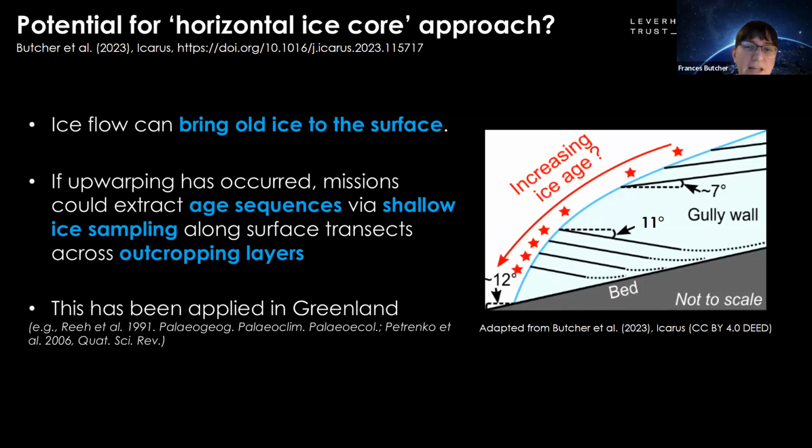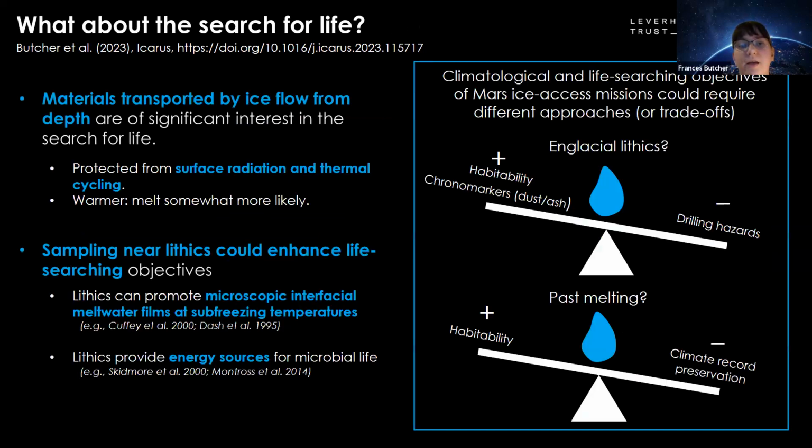And this isn't totally alien. It has been applied in Greenland with a level of success. So this is just basically a plea that we may be able to deploy this horizontal ice core approach. We should consider multiple ways of potentially sampling for ice on Mars. And then let's come back to think about the search for life.